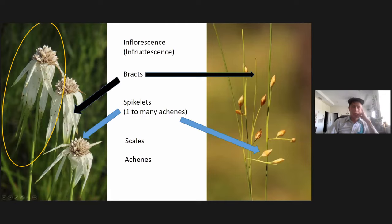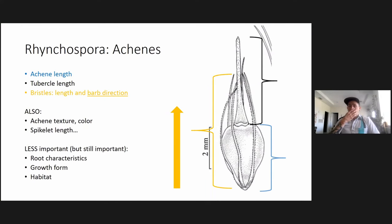A few terms that you'll see and that I'll use. These bracts are modified leaf structures that will often subtend the spikelets that are often below it. Spikelets are often aggregated into these clusters, and they'll contain one or sometimes many achenes or seeds. These bracts also can look almost like extensions of the stems in some ways, just green and nondescript. So there are only a few species that have these really showy white bracts. So just a few of the common terms that you really need to know if you're going to get into Rhynchospora identification. Really, when it comes down to it, though, the most crucial aspect are the achenes.